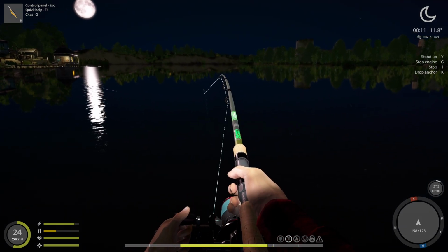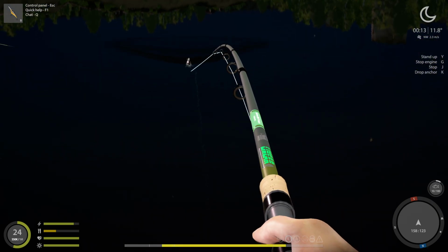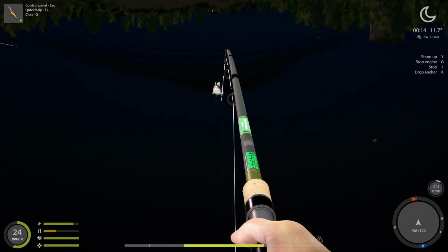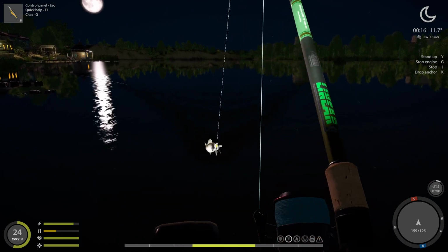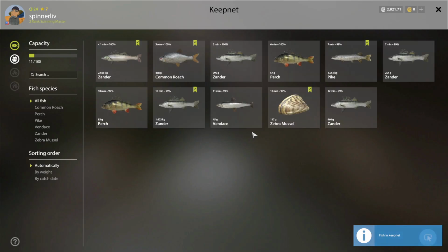This is my 8-kilo reel. Looks like a decent Zander. Yeah, it is. 2.5 kilo Zander. So here's what I've caught so far in 10 minutes, 12 minutes basically.